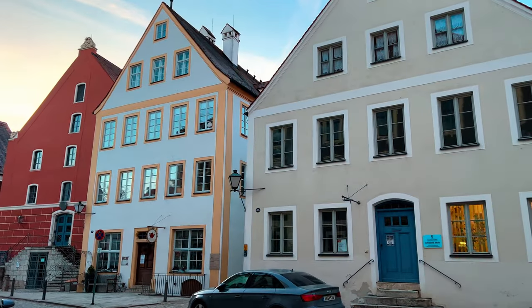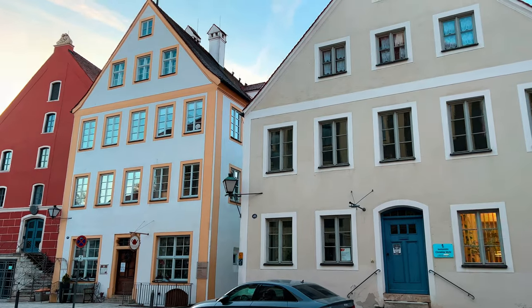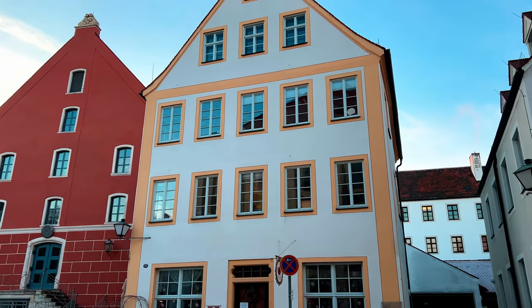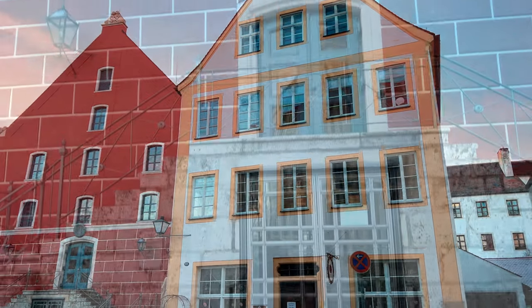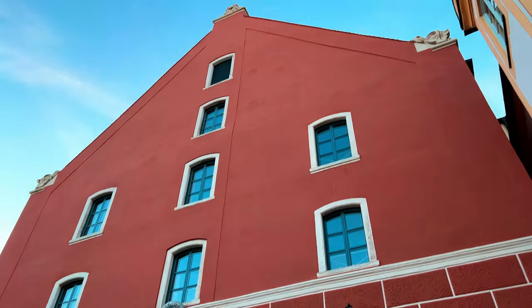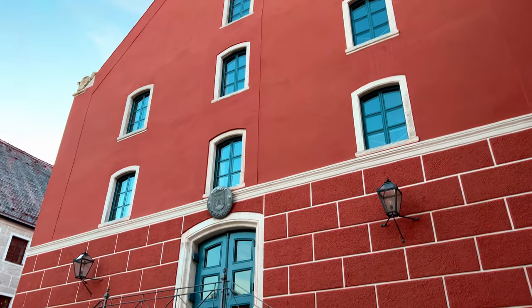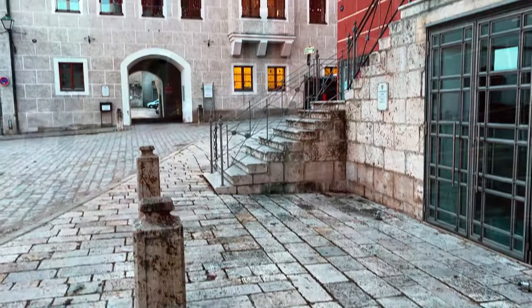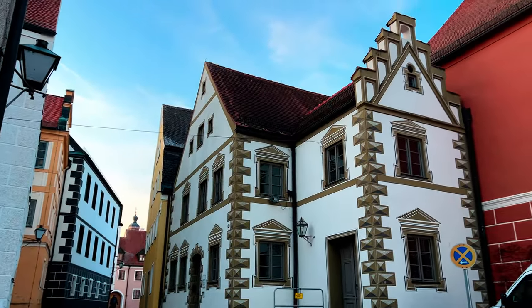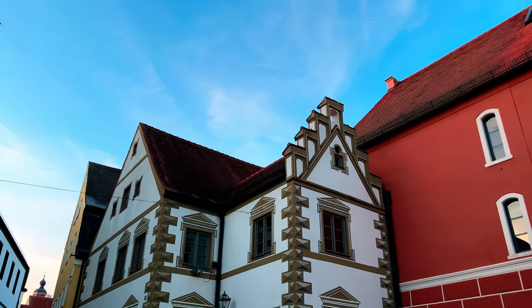Tourist information on Ott Heinrich Square. The outside of the Stadttheater, the town theater, is from the 1800s, but the building is much older. It's absolutely gorgeous inside, and I'll see if I can get permission to show you in another video. This is where I put on operas with the Junge Oper Neuburg, the Neuburg Youth Opera Company, which I founded with my husband in 2009. My dressing room is on this side. I get butterflies just looking at this.